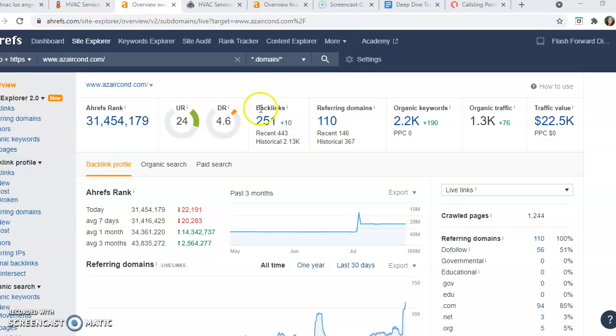So I have this database that I took and put your website address into to see how many backlinks you have. So you guys have 251 backlinks coming from 110 domains. These referring domains are what Google is looking at. They want to make sure that they're coming from quality sources. It's quality over quantity here. So they're looking for trusted websites.